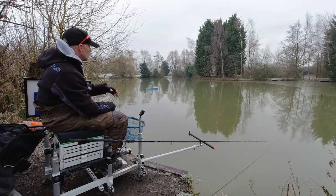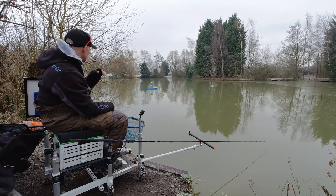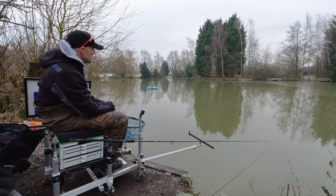But by going sort of three quarters of the way across to the island, I may have the opportunity just to go a little bit further, provided nobody's throwing out this far. I've not seen anybody chuck anything in this far.